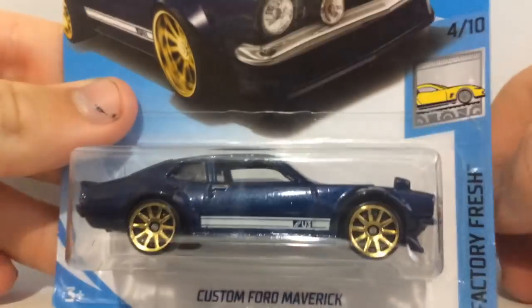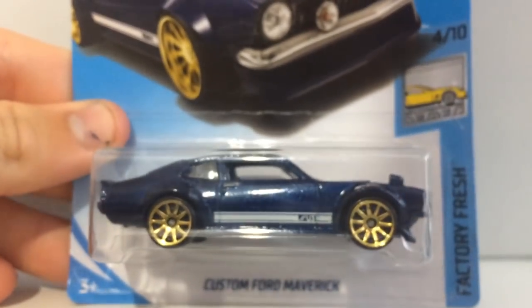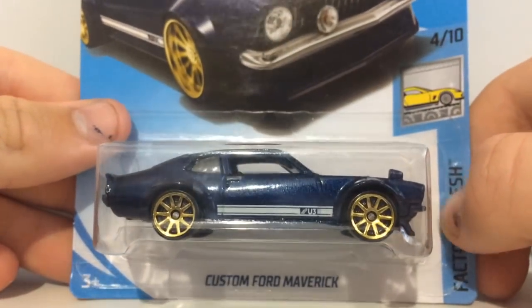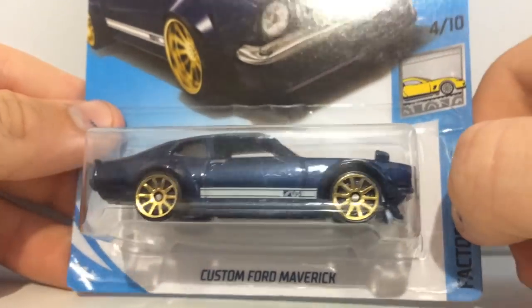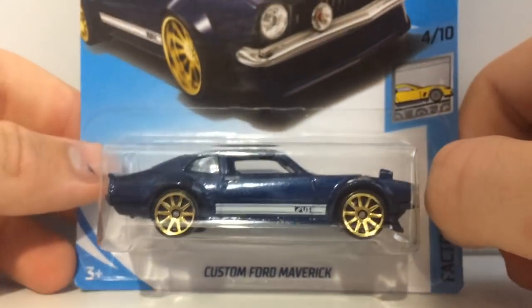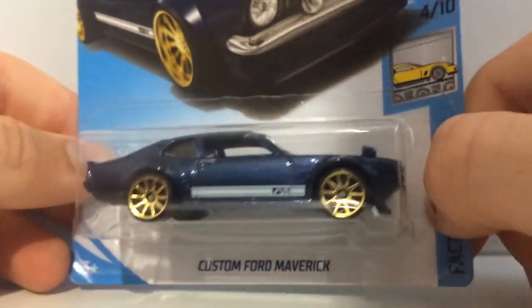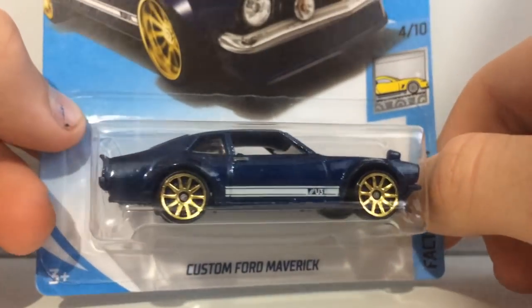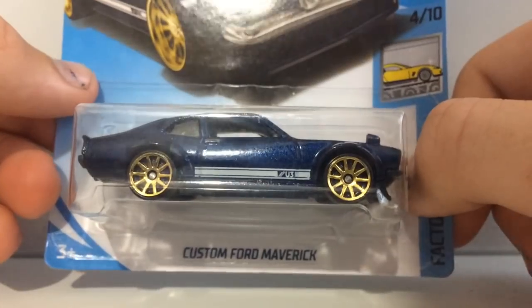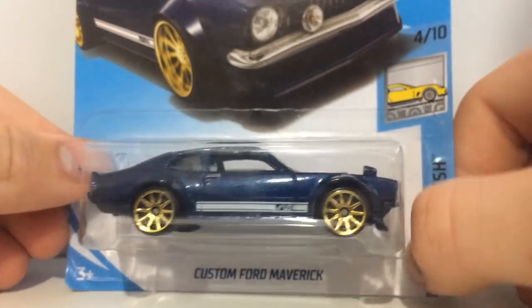I'm pretty sure I've seen this a few times in stores, but never picked it up until today. Here we have the Custom Ford Maverick, Factory Fresh. The second color this has had, in dark blue with gold chrome 10 spokes. Pretty weird wheel choice to match the color, but still, it's a pretty cool car, and a fairly cool color. I reckon I prefer the white one over this, but still.